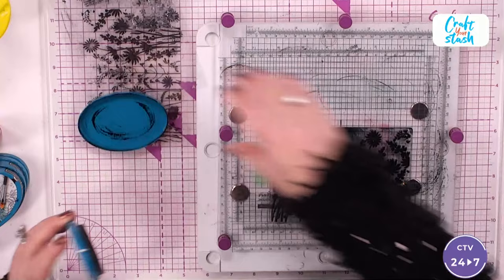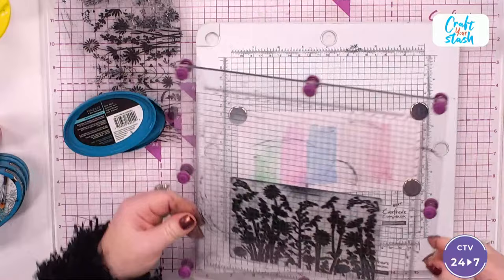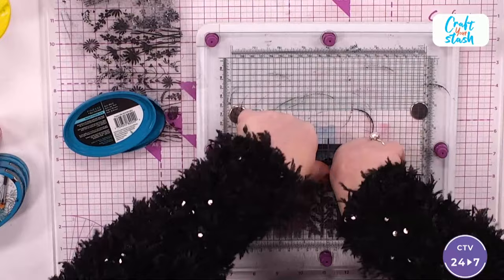Now, I'm using my waterproof one because obviously they're water-based, and knowing me and what I'm like, I'll decide to go in afterwards and add a little bit of this or a little bit of that. So if I've already used my waterproof ink pad, then I can do that. If I've gone in with my quick dry or one of my others, I'm not going to be able to do that.